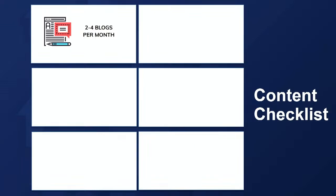If you're not blogging today, a good starting point might be every other week or twice a month. So you need to be blogging. Another thing you need to do is create a gated mid-funnel lead magnet once a quarter, or 4 times a year.